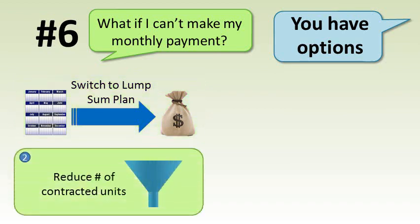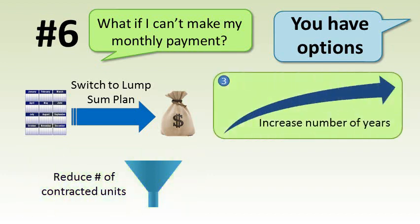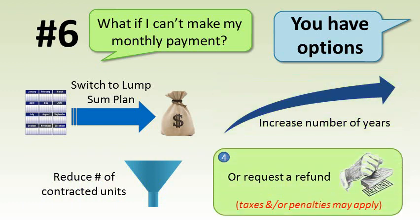Secondly, you can reduce the number of units in your contract to lower your payment. For example, if you started out with a 400 unit contract, you might want to consider reducing your contract to 300, 200, or less units. Third, we can look at increasing the number of years in your contract to lower your monthly payment. And finally, if it's necessary, you can always request a refund.